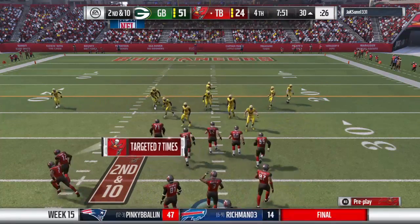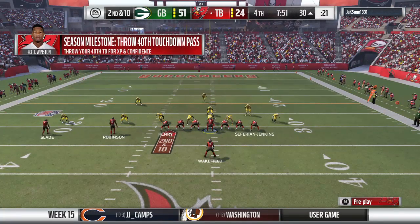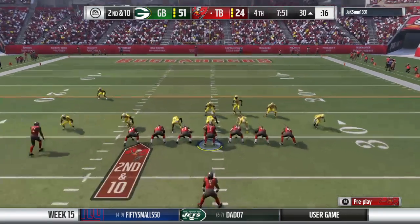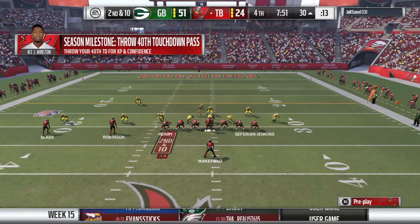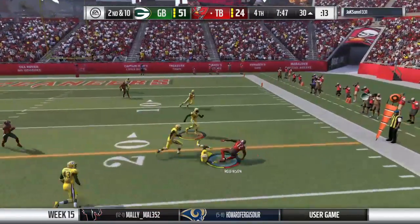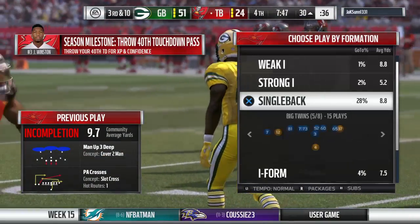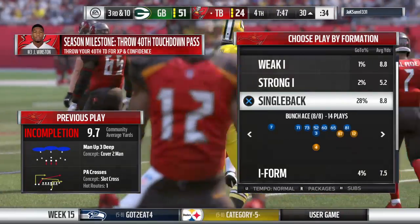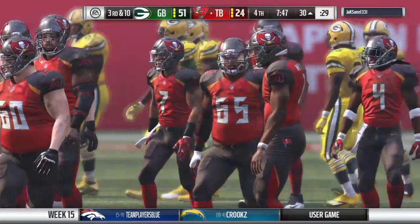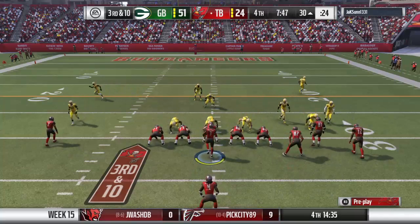Shift together here from the D-line. Play fake. Winston. And incomplete there. A nice hit jars the ball free and brings up 3rd down. And the offense looks to pick up the first here on third after that incompletion.